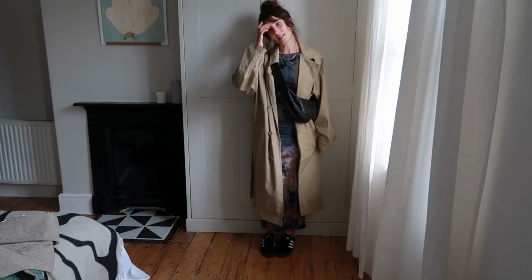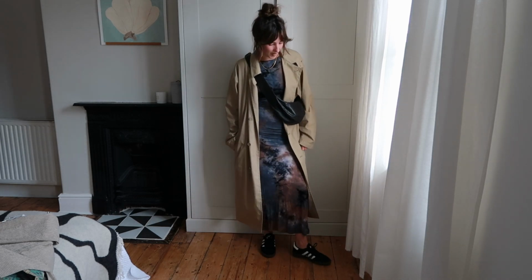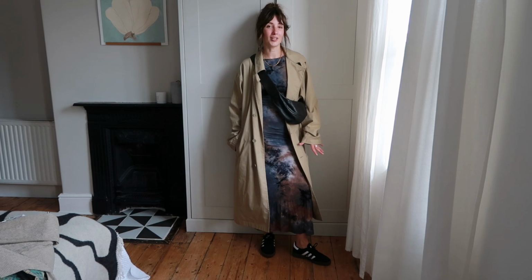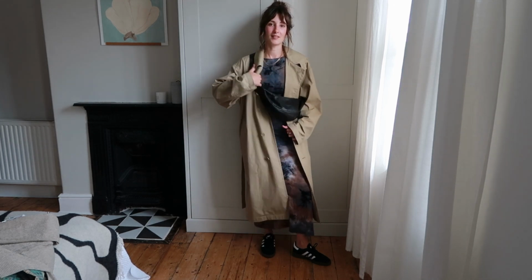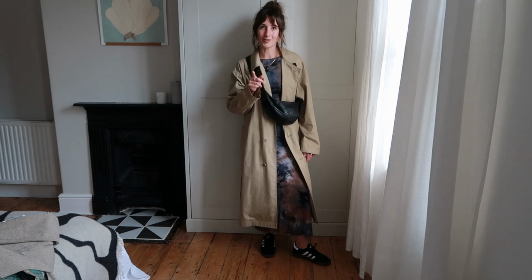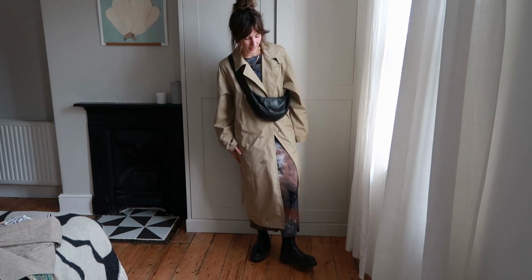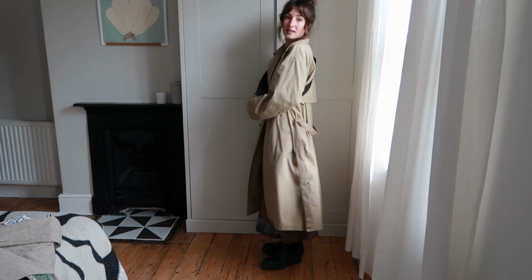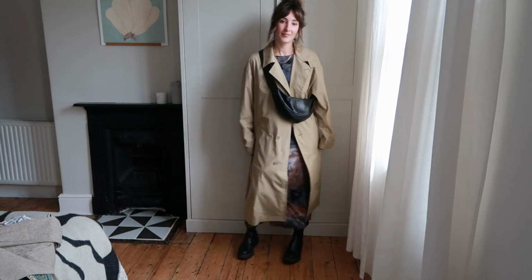Okay, I think this is a maybe, so I'm going to wear it out of the house and see what I think and how I feel. I know it's just a pair of trainers and I'm probably way overthinking it, but it really makes a difference. I'll show you how I definitely feel comfortable wearing it. Let me put on my boots. I would feel comfortable wearing it with some chunky boots, and this is how I will be wearing it in autumn.